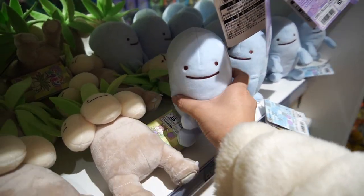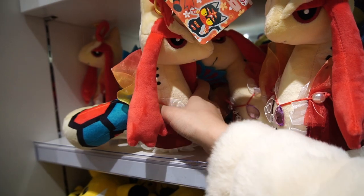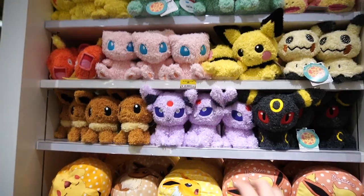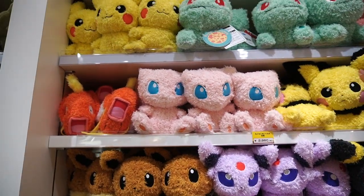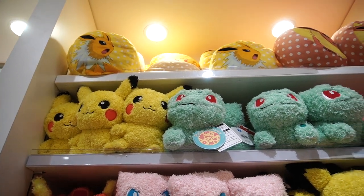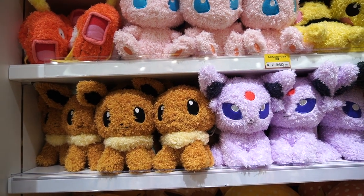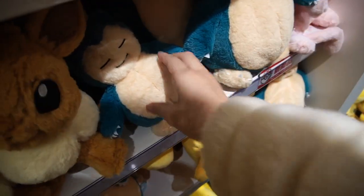Wobbuffet ditto. She's already like, you know, majestic, and she's even more majestic. I love that, so extra. This is my favorite collection, the fluffies. I have the Pikachu, the Bulbasaur. I have Pikachu and all the starters, and I got the Eevee as well. I had the Mimikyu. I was gonna get the Magikarp, but nah. This Snorlax though. So cute.